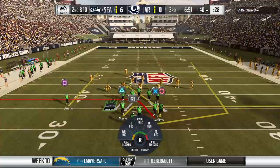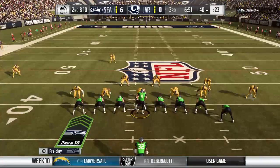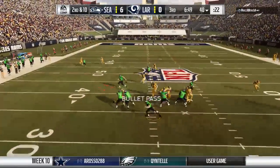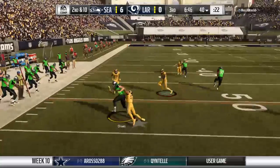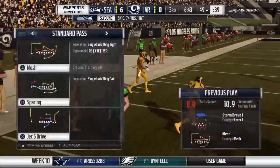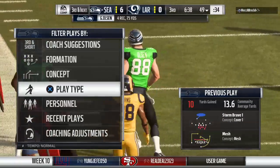So, 2nd down and 10. Once again, they'll go from the 40. All right, here we go. The 2nd down throw for Young, and caught left side, Olsen. And he'll be brought down just shy of midfield at the 49-yard line. They'll wind up getting 10 back as that sets them up for third down.